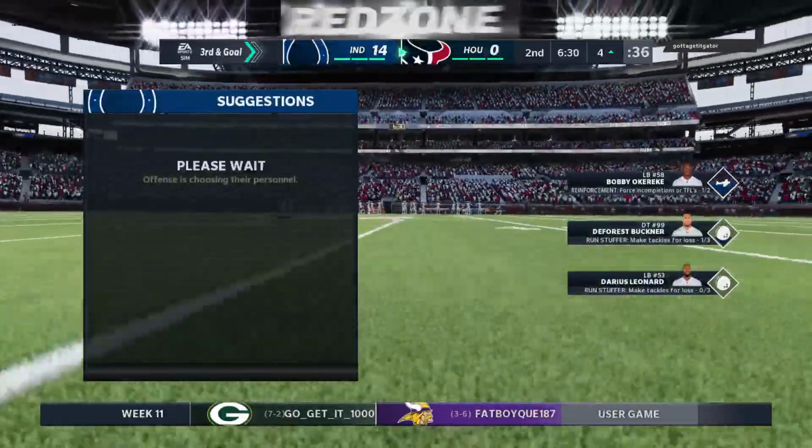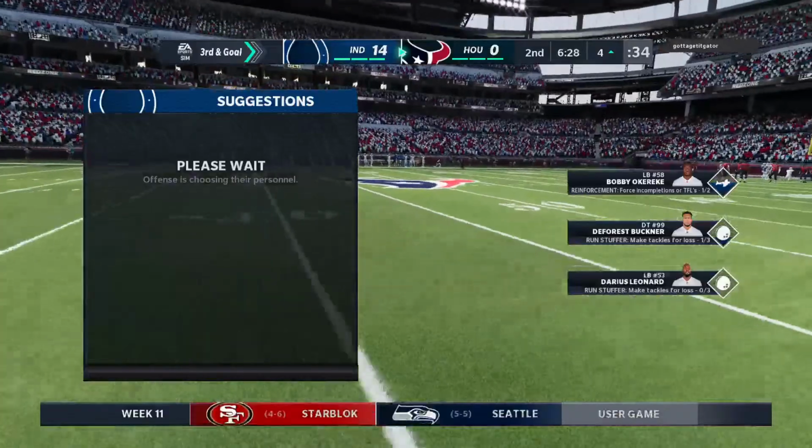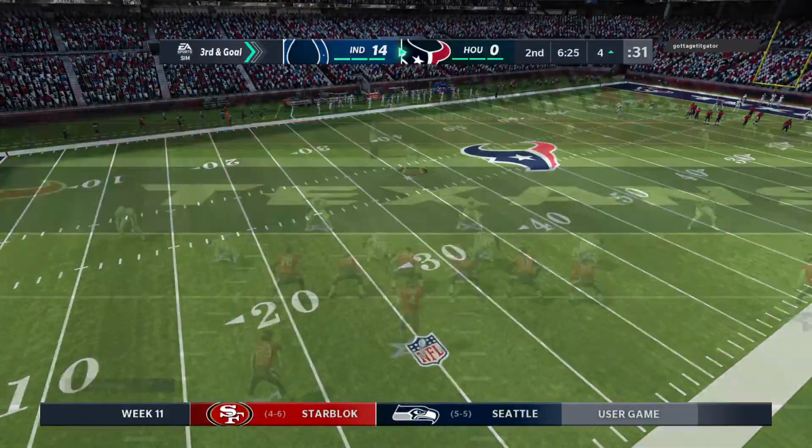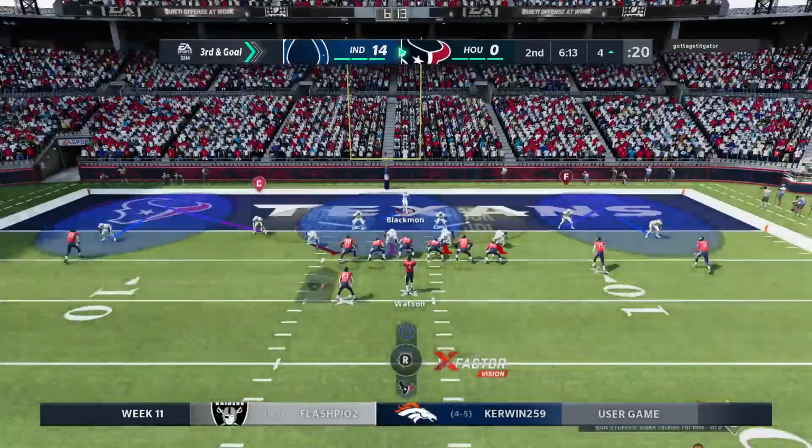Geis, again, the ball. Nothing doing there as the 13th play of the drive proves to be unlucky. No gain on the play. Brings up third. Big play coming here. It's 3rd and goal.